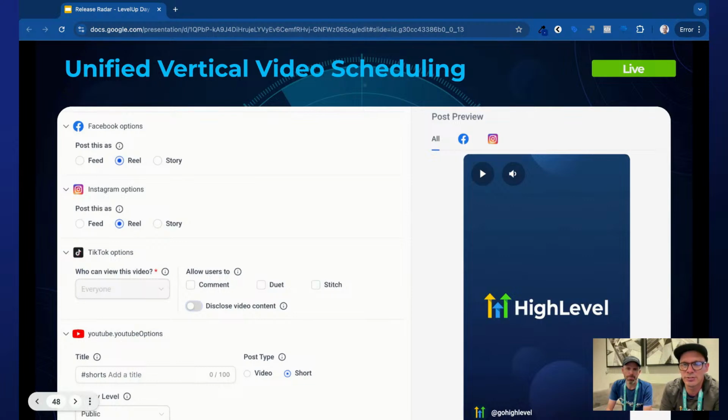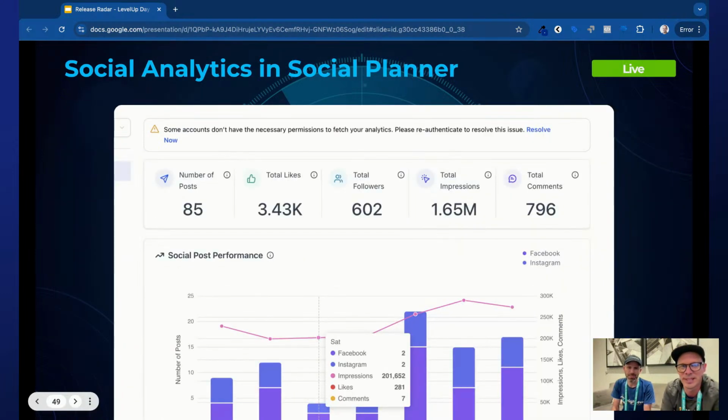Unified vertical video scheduling. This is awesome. I know a lot of people were waiting to use the scheduler until this was out. Well, now it's out. You can schedule your reel, your story, your YouTube short, your TikTok all at the same time in one go, which is obviously very helpful. So if you've been waiting on that, give it a whirl. Saves a lot of clicks.